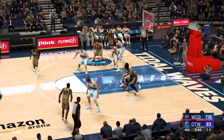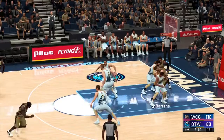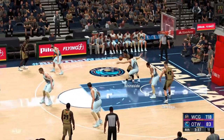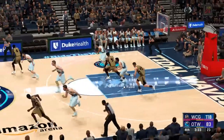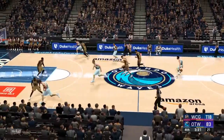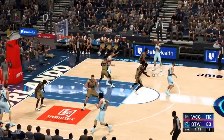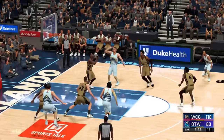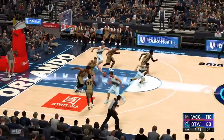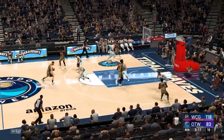Back to Whiteside. Shoots over Rubio. Bertans kicks to Whiteside. Over Rubio. They get it again. Marion outside. And there's the pass to Jokic. Shoots over LeVert. And it's off the back rim. No good. And around 37% in the fourth quarter. The minutes starting to wear on them.